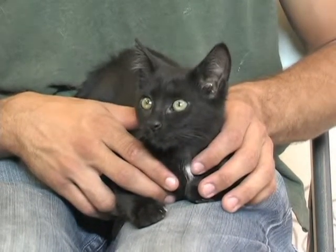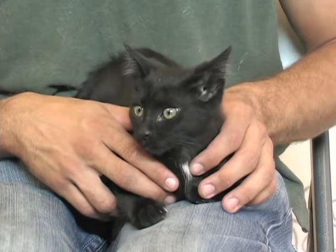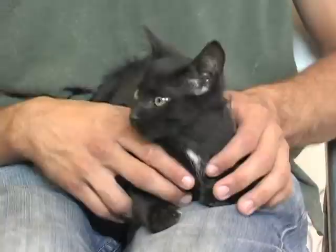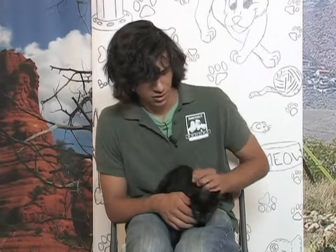She'll need a home with a little bit of supervision. Since she is still a kitten, she needs somebody to make sure she doesn't get into too much trouble. Once again, this is Kitty Softpaws. She is a 2-month-old domestic shorthair.